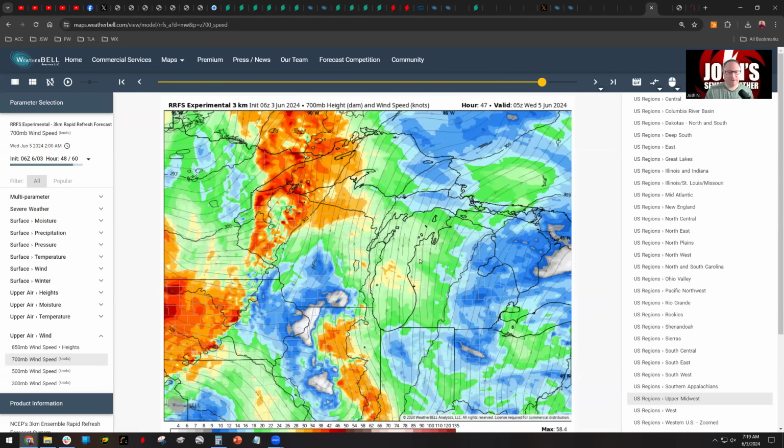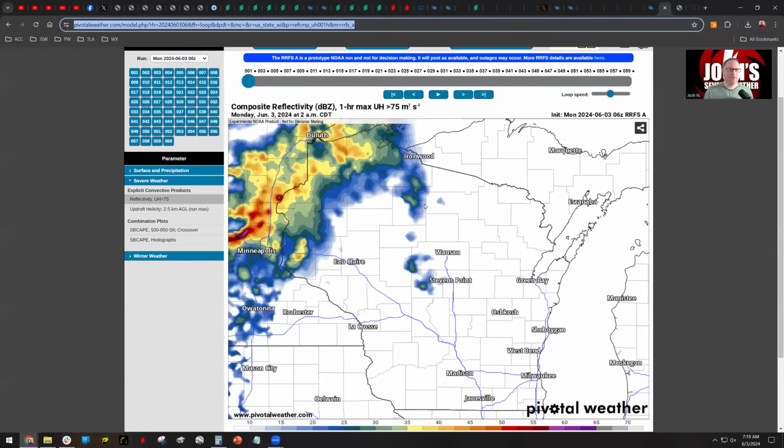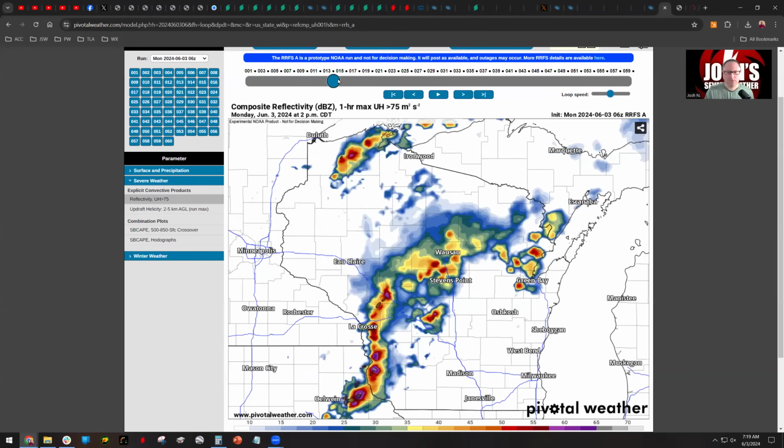And then after that, we'll have to keep an eye on something moving up into Indiana Wednesday morning, but the timing of that storm complex isn't ideal for severe weather. So here's what the RRFS model is showing. Scattered showers and storms early this afternoon crossing the Mississippi River and growing in size.